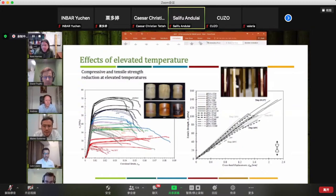When we started the discussion about the effects of elevated temperature, unfortunately, we didn't have much data available. But fortunately, we had the chance to look at the results of the research that I conducted in the last years. We could see the impact of elevated temperatures, and we saw that there is a significant reduction in the mechanical properties, not only a reduction in the strength, but also in the ductility of the material.